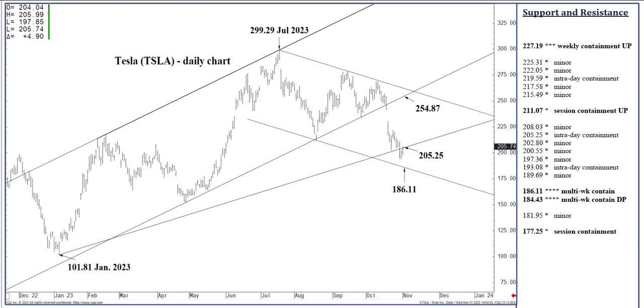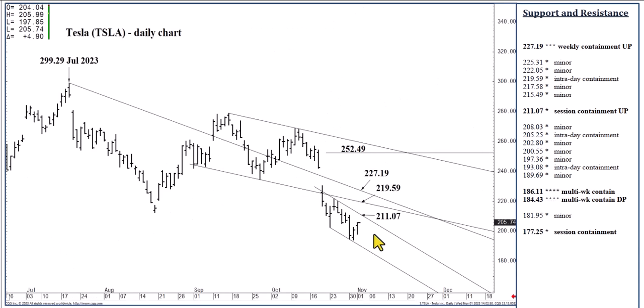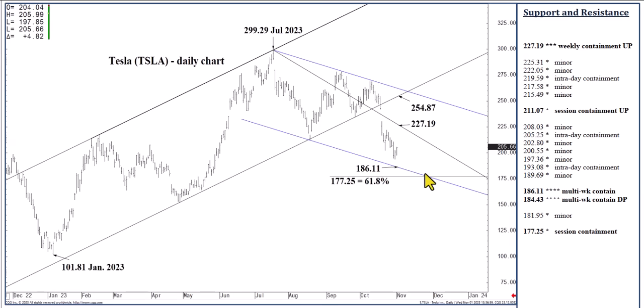Now, if we do push through or open above 205.25 today, this 211.07 formation is in reach, is likely, can contain session strength. There's a part of me that really wants to make this a 3-star resistance area, like able to contain buying into next week, and from here we can fall off to what is still a targeted support level at 186.11 on the daily chart. On the weekly chart, the same formation is 184.43.